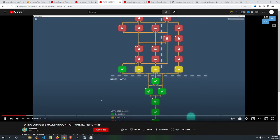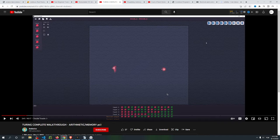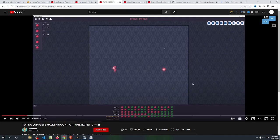Alright, double trouble. Let's see what we get. This level has 4 inputs, output green when 2 or more of them are green. I believe this is just a matter of OR gates. Even though this is not my level, I think I'm gonna go over all of them because you probably solved them in a different way than I did, and I don't remember how I solved the previous ones. And maybe they changed the levels as well, but I think it would be hard for them to change the previous ones unless it's a minor thing, because the logic has to be the same. Or maybe AND gates.